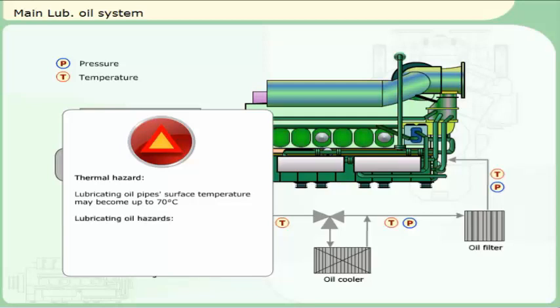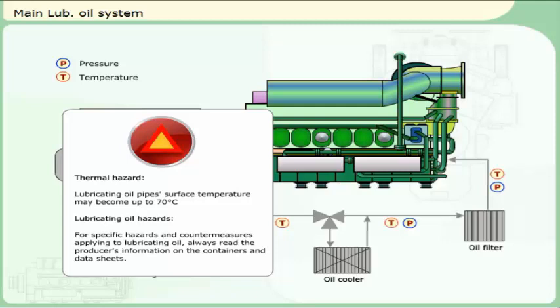Lubricating oil hazards. There will always be a certain health risk concerning handling of lubricating oil. Inhaling fumes over prolonged time or swallowing will lead to intoxication. Lubricating oil in eyes or on sensitive skin will cause irritation. For specific hazards and countermeasures applying to lubricating oil, always read the producer's information on the containers and data sheets.